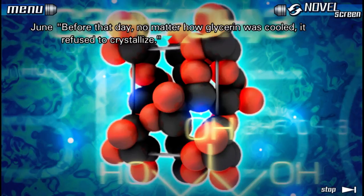Wait, crystallization of any molecule isn't as easy as she's making it out to be? The actual science topics of what's going on are kind of going over my head, so I'm just going along with the explain-like-I'm-5 version that June's laying on me right now.